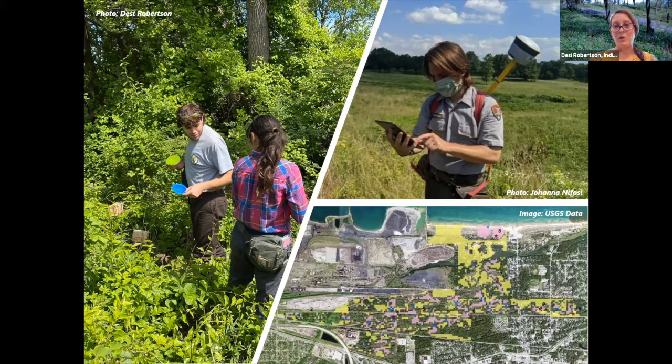And what are some of the areas that have really high diversity? What are those like? What features are we seeing there? And do we want to try to replicate those in other areas? What are the things that might be missing at a particular site? What do the bees need?